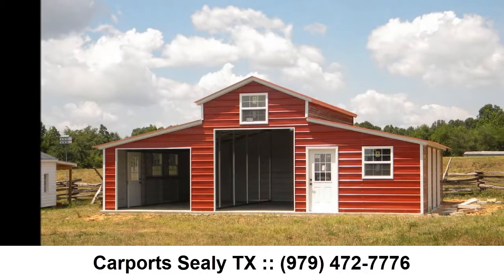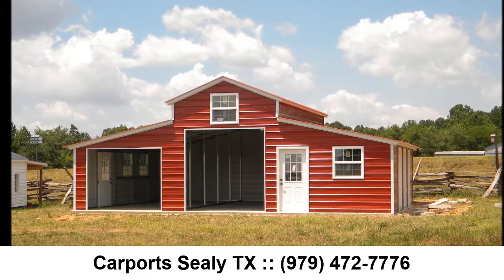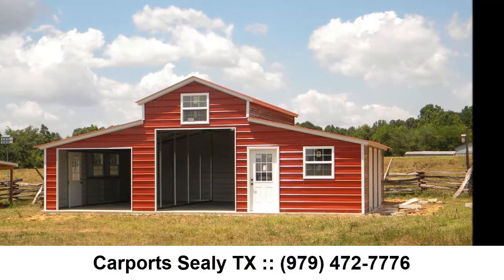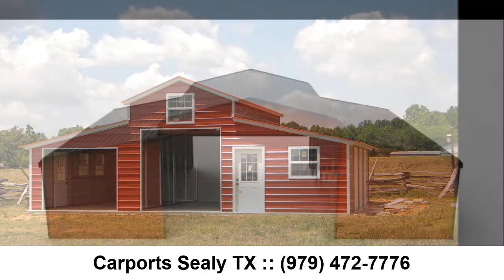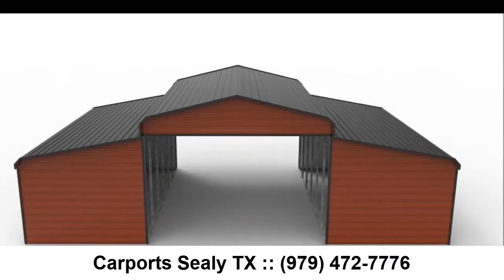Barns, that big red building with farm animals, where you would disappear into every summer for hours at a time. So did you know that barns aren't just used for farm animals any longer? To help shed light on that question, I have Chris McDonald from Barns with us today.